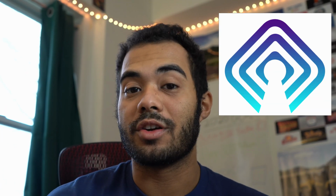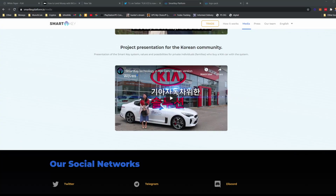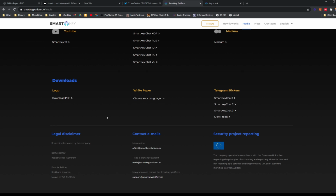In this case, I'm actually going to be using SmartKey, which is a project that is currently active. I'm not saying it's a scam, but I am saying that when I went to look and see if they had any code available, I couldn't find it. If you can find it, please let me know down below. But to me, that's one thing that I don't like at all.